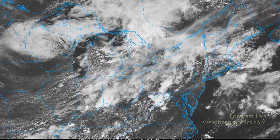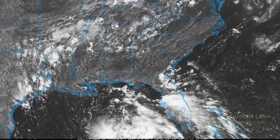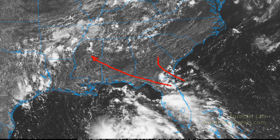And we'll take a look at the southeast. Very typical of midsummer. Can use those cloud streets to kind of figure out where the low-level wind field is. Now this here could be either northerly flow or it could be southwesterly flow.